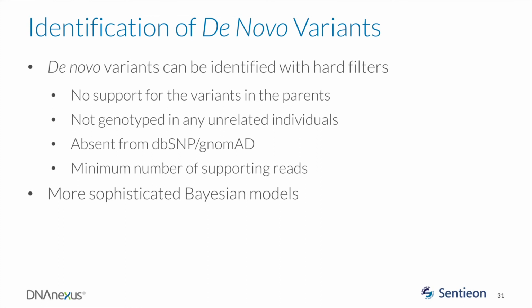I'm not going to give any definite recommendations here because you're going to have to tune this based on your preferred level of sensitivity and specificity. But this is a very common approach for identification of de novo variants. Something else you can do is a more sophisticated approach where you use a Bayesian model to input your prior expectation of finding a de novo variant at a particular site. This is a little more complicated, and we won't cover exactly how to do that here.